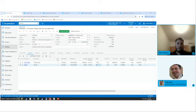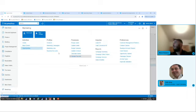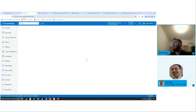But what I want to show here is that we have an owner here. We don't have an owner. So I just wanted to show how that assignment works. So you see in our processes here, we have assign leads, assign contacts. So I'm going to open up the assign leads.